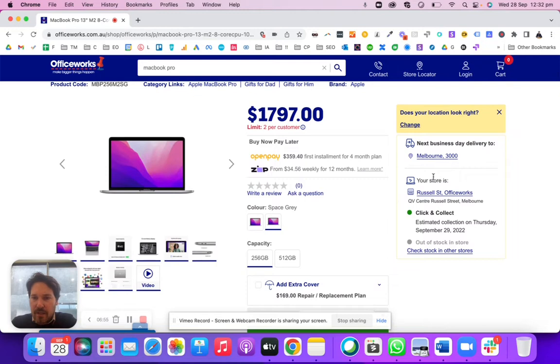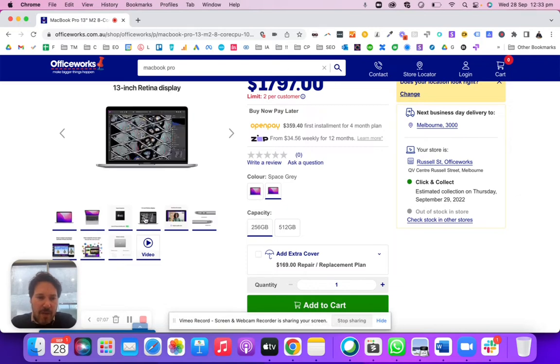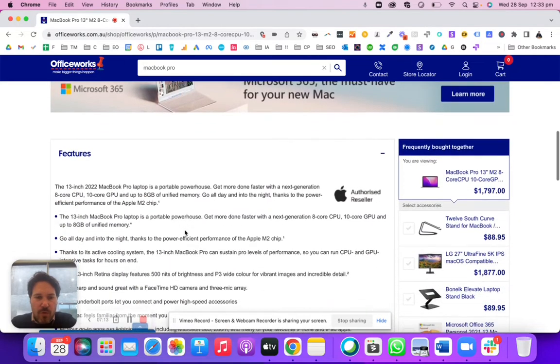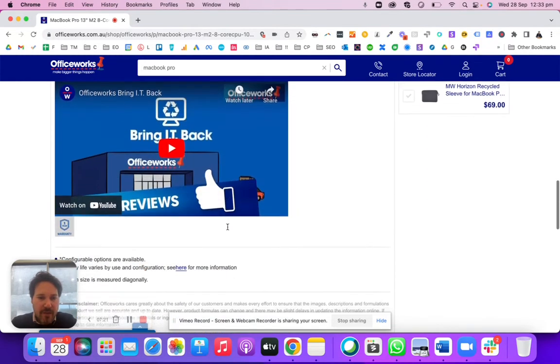I can see as well that they've got clear delivery instructions, which I like. So next business day, your store, click and collect, so a few different options there, which is good. I'm already fairly familiar with the MacBook Pro, so what I'm more interested in is, if I'm going to upgrade, what am I getting that I maybe didn't already have?